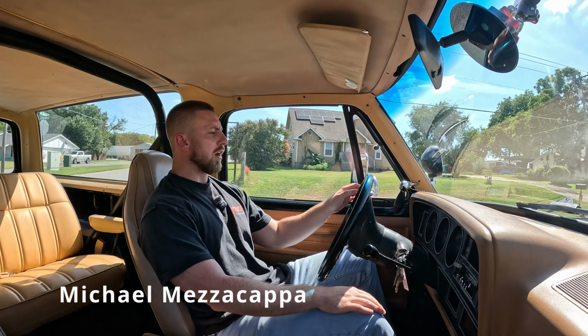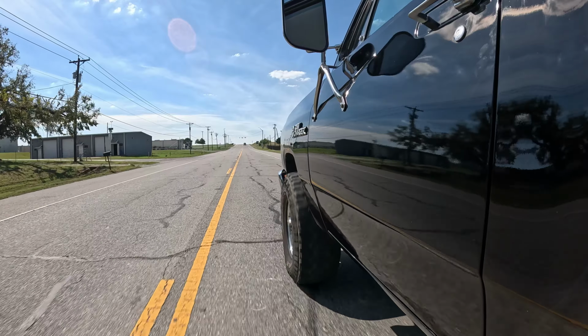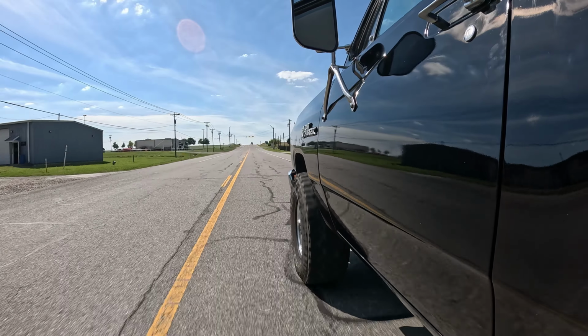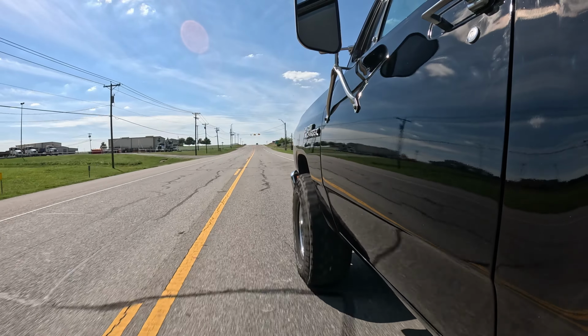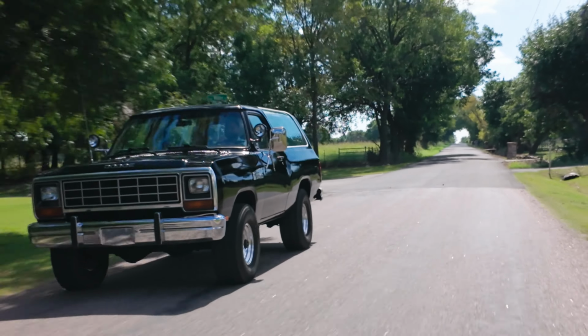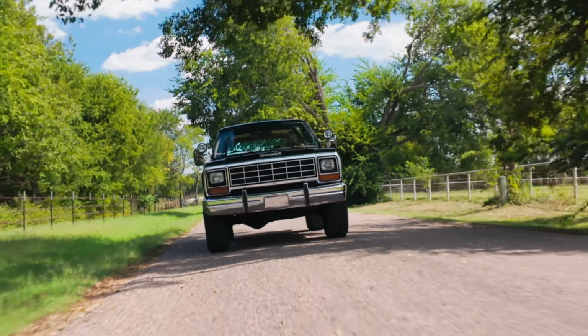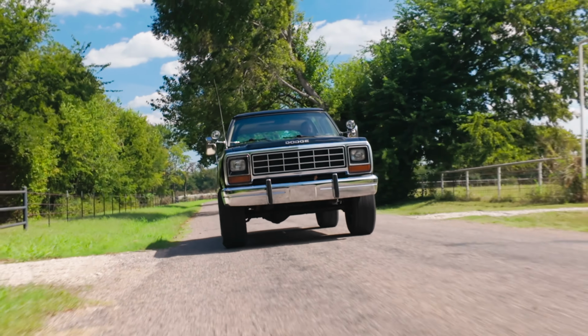Pretty interesting truck. Not something that I normally get here at the dealership. I mess with a lot of the Broncos and a lot of the Blazers, but I don't get as many Ramchargers. This is a really cool one for someone to take to the next level or drive like it sits and simply enjoy it. It is a 1985 Dodge Ramcharger.